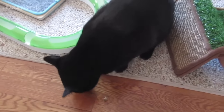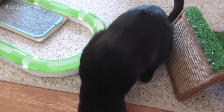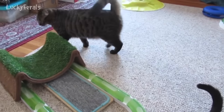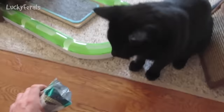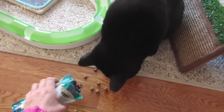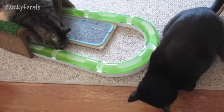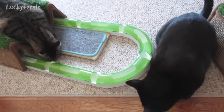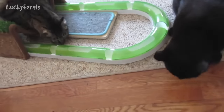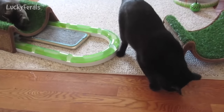Stella and Simba are now walking around the Christmas tree. Uh-oh. Simba just walked up to Boo. I don't want them to freak each other out, you know? I don't want Simba to steal his treats. I give Boo some treats and I give Simba some treats.